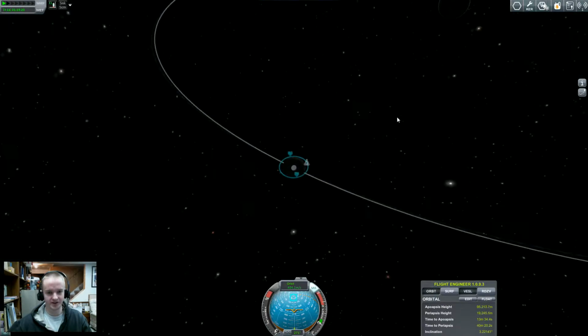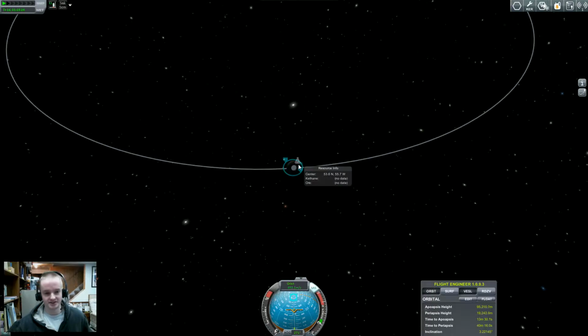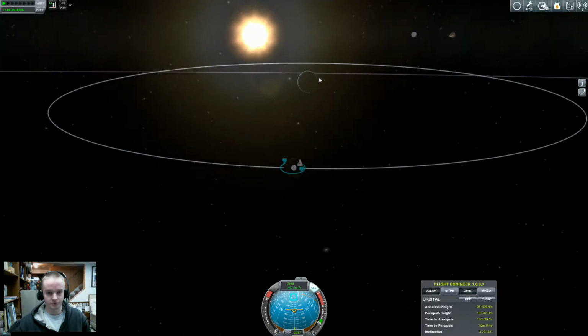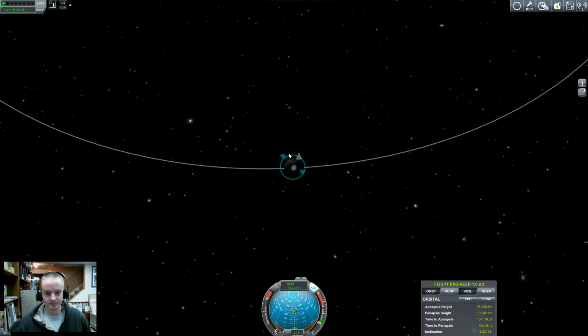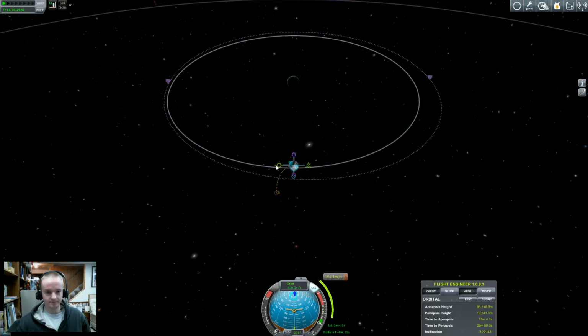Alright, so you're probably wondering, how the heck do I get back to Kerbin? Alright, I'll tell you. If you are traveling in this direction around the moon, so, you know, the moon is going this way around Kerbin and you're traveling in the opposite direction, you can plan a prograde burn. Seems counterintuitive, because you'll see that start to go out this way. But just keep on going with it, and then bam.